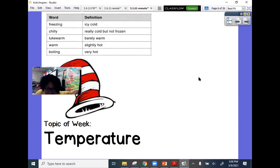Number 2, my hands would feel chilly if I were. What's something you would be doing that your hands would feel chilly? Think about something you could be doing, your hands would feel chilly. Number 3, I feel warm and cozy when. What are some things you do that make you warm and cozy? Maybe they're new gloves from grandma, or maybe it's your favorite blanket on the couch. What makes you feel cozy and warm?